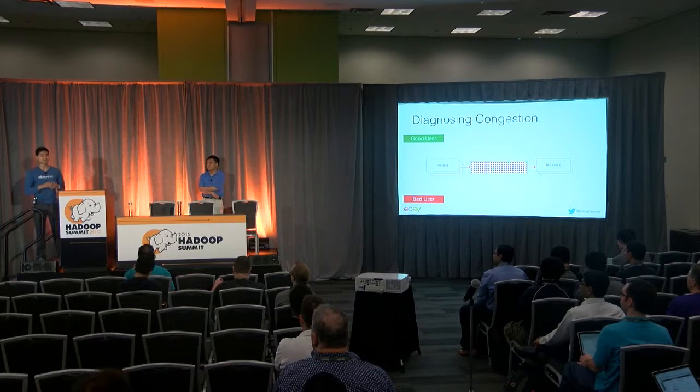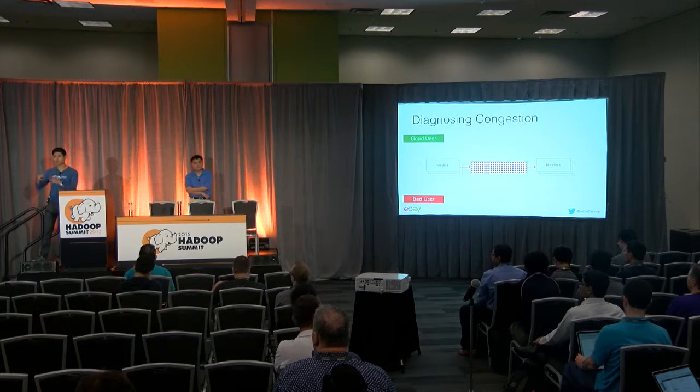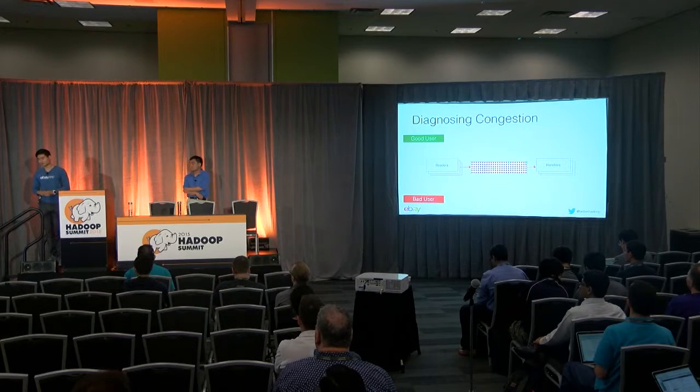So now we have the name node trying to do block replication, which is slowing it down further, which is making the queue fill up even faster. And you can see how this quickly spirals out of control. And actually, this is how we lost the cluster in the original story. So solving this is definitely very important for us.